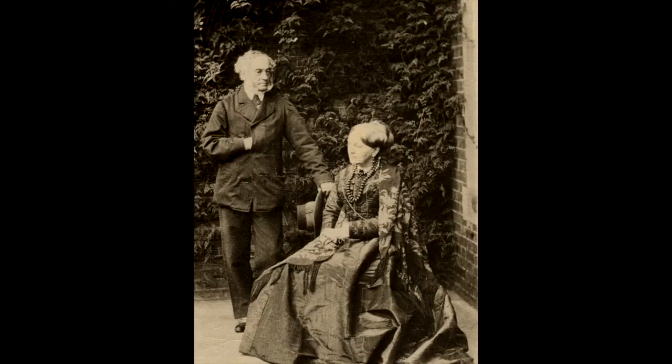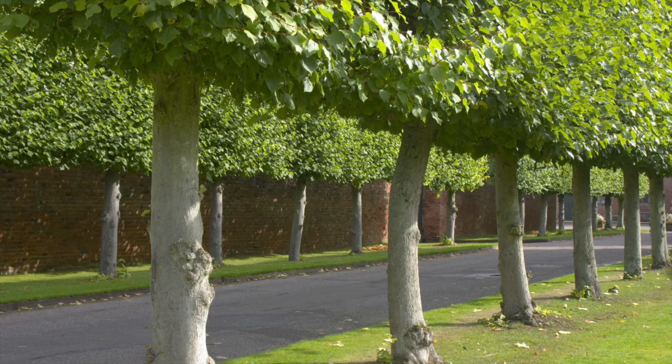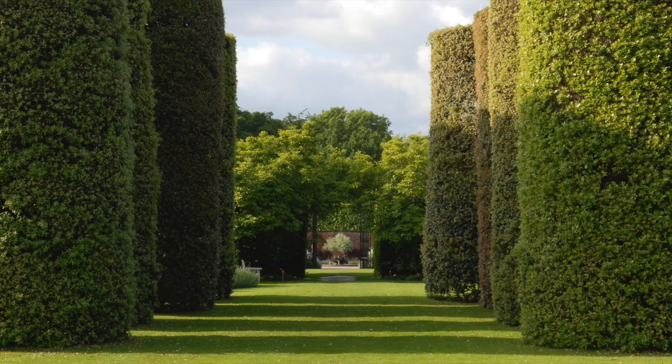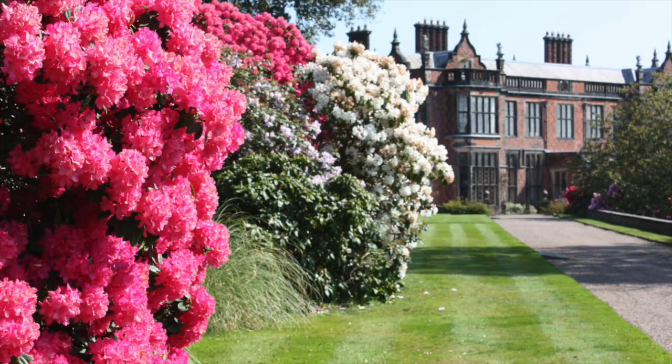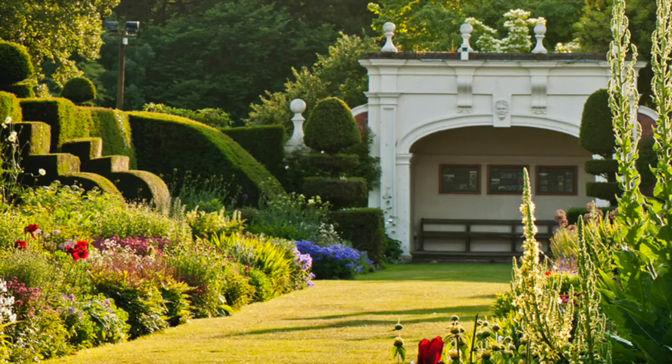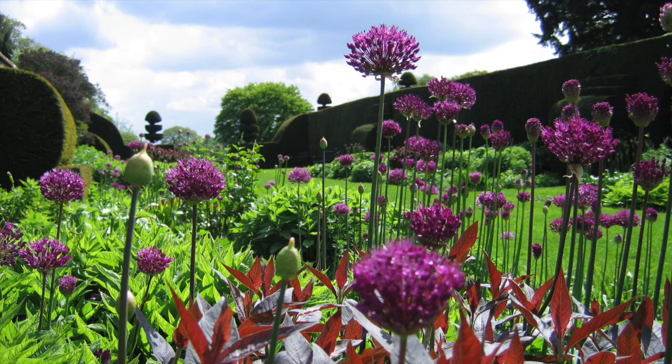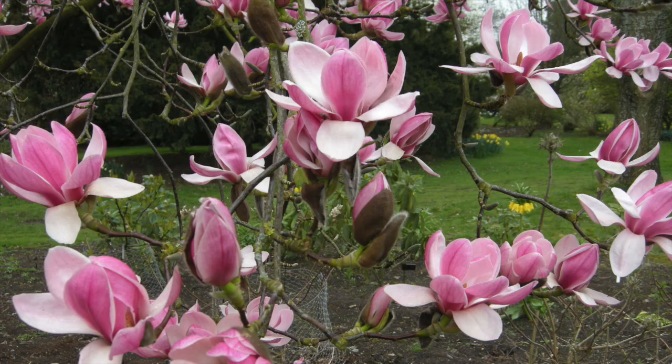The main framework of what we see today was laid out by my great-great-grandparents, Roland and Mary Egerton Warburton. Among their iconic creations are the Pleach Lime and Quercus Ilex avenues, the Furlong Walk, the very ornamental yew hedges, and the double herbaceous border. This is possibly the earliest such border in the country. It is shown on a plan of 1846, which is on display.